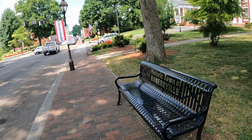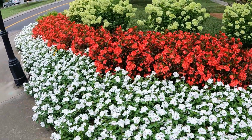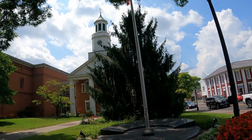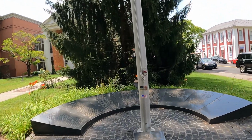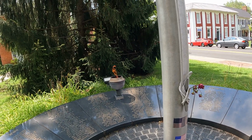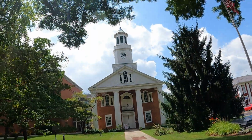Well, show the bench, sweetie. Historical town of Rogersville. So here they have a monument erected by the people of Hawkins County, dedicated to those who served in the armed forces. Beautiful. Hawkins County Courthouse.